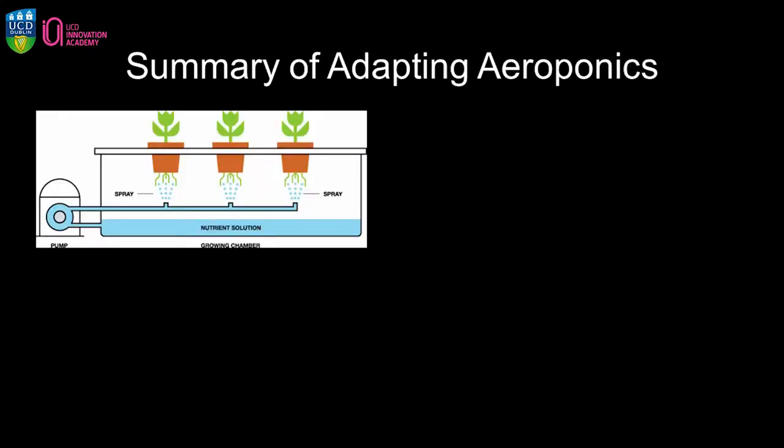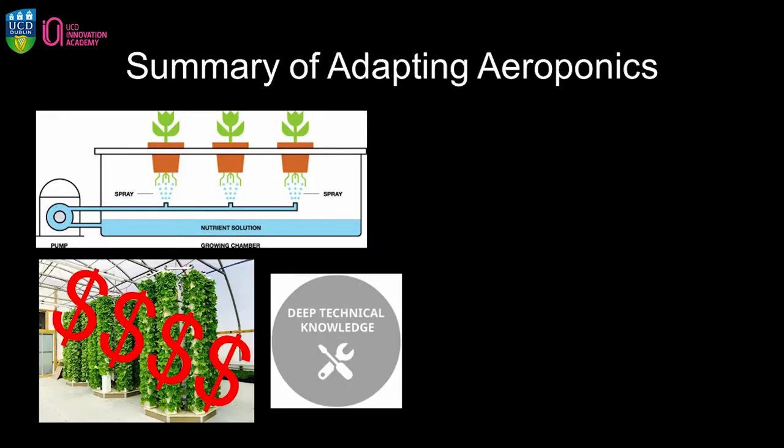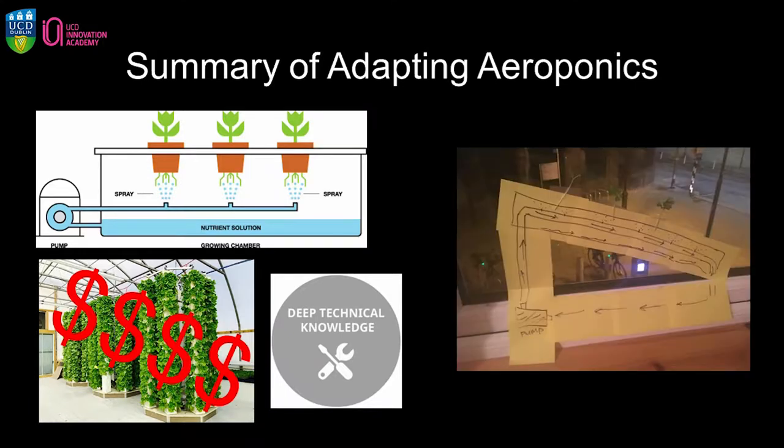So let's summarize. Aeroponics is the future of farming, and in the next decade, it'll be the it thing. Think about Bitcoin before it blew up. That's where aeroponics is now. Aeroponics does have its problems, yes, specifically price and the knowledge needed to run it. Adapting aeroponics will alleviate both of these issues.